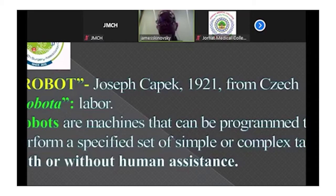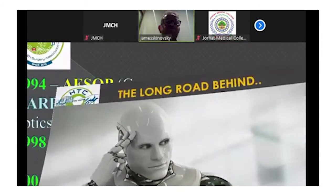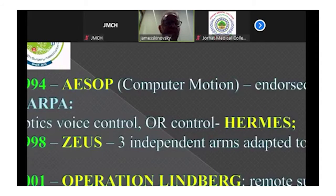The name of the platform was Puma, and it was used for brain biopsies. In 1992, we had the release of the Robodoc. It consisted of a robotic arm and was used in orthopedic surgeries. Continuing, in 1994, we had the release of the ISOP from the company Computer Motion.